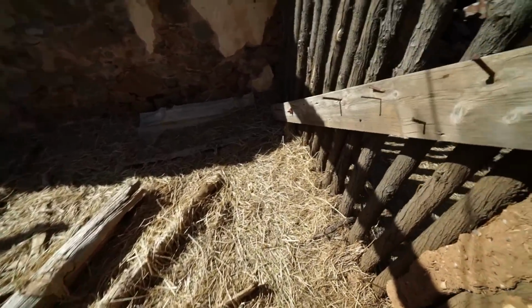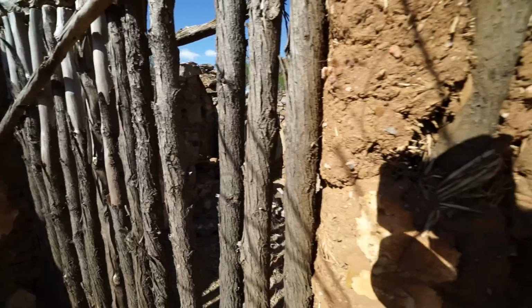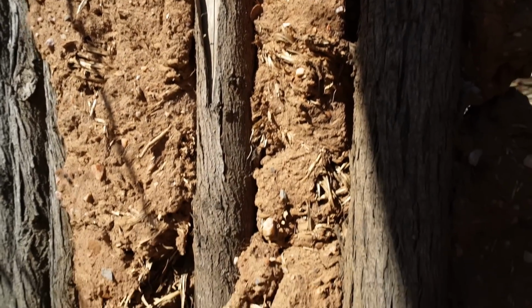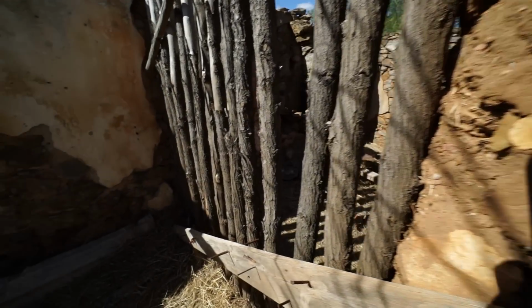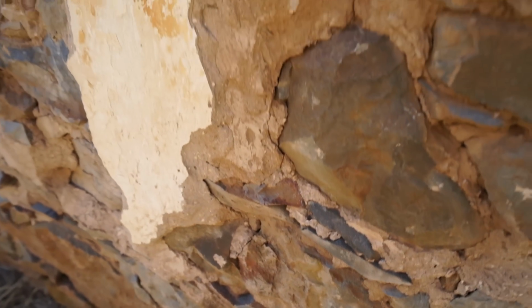See, look at that. Sticks and mud. Well, they're kind of just tree branches. I filmed one today that had a similar living quarters out the back, made of straw, mud and field stones, exactly like that, and a little bit of a concrete rendering over the top of it.